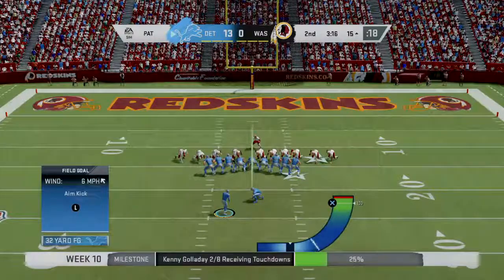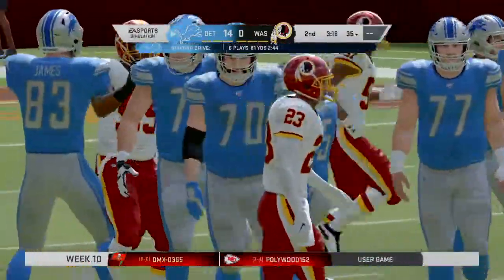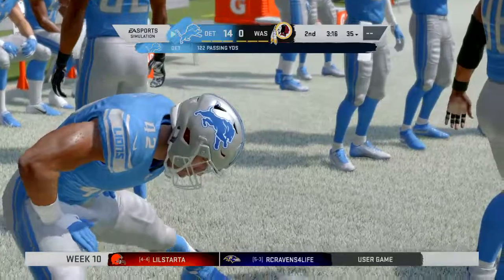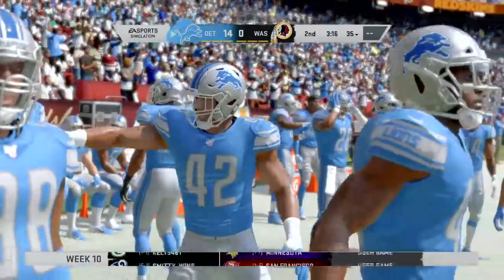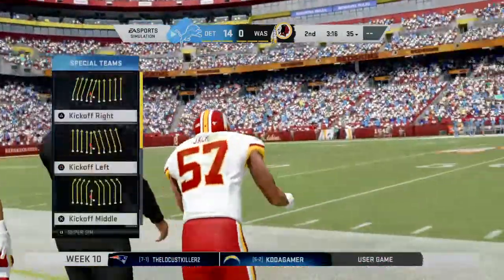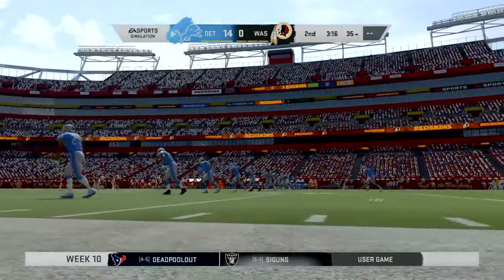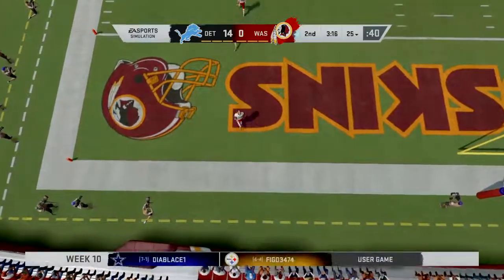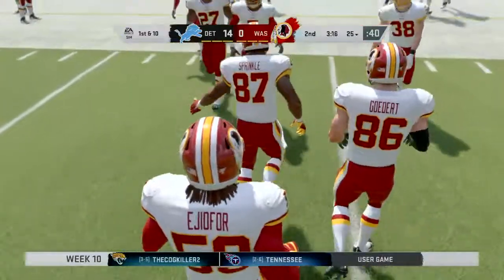Now Prater to add the PAT. And it's good to make it 14-0. That time a 6-play drive, and it's capped off by a touchdown for the Lions. After the touchdown, out is Prater to kick. Here comes Washington's offense as they get set to take over.